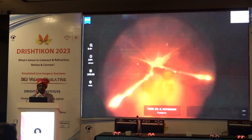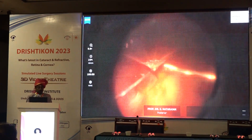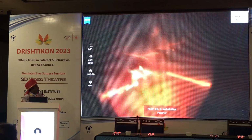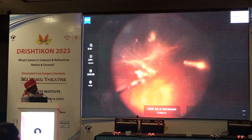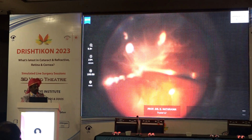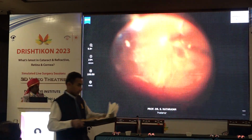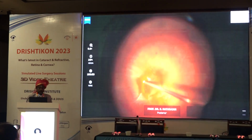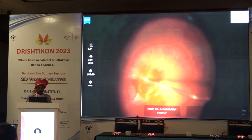So there's no age bar for learning anything new, and here you see it's a combined traction retinal detachment. We can also remove the stained vitreous which is attached to the retina, and you are using forceps and the cutter to separate the vitreous from the detached retina, and then you're also clearing the pre-retinal hemorrhage.